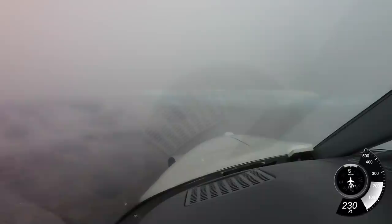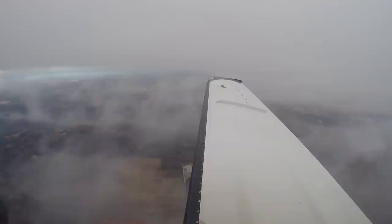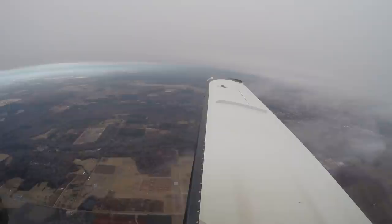Atlanta, 851 Tango Bravo, any chance to get this in? 851 Tango Bravo, descend to maintain 2,000. Descend to maintain 2,000, 851 Tango Bravo. So we'll go 3,000 feet a minute down. We'll pull the power back, slow it up so we get down.